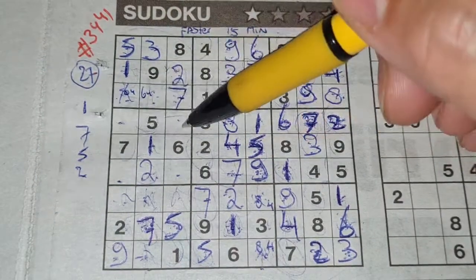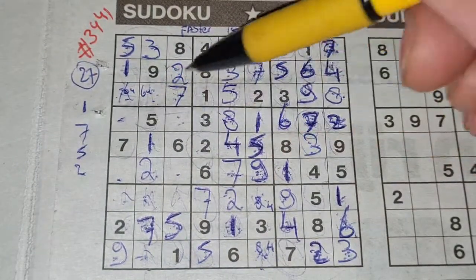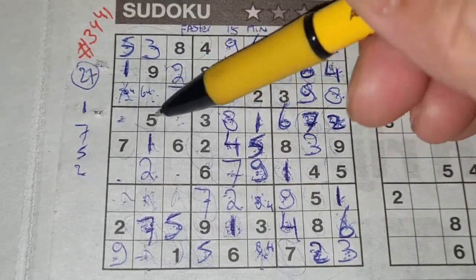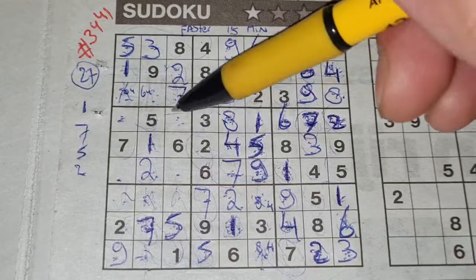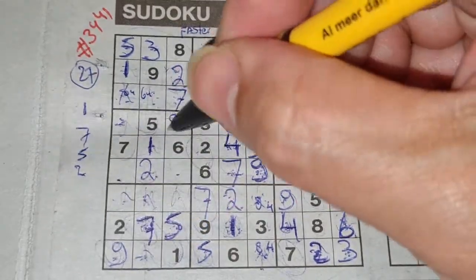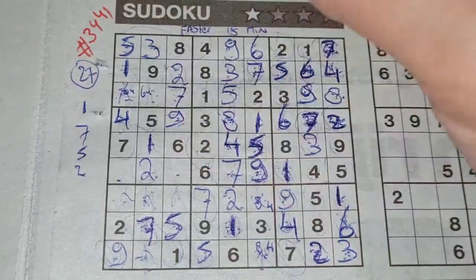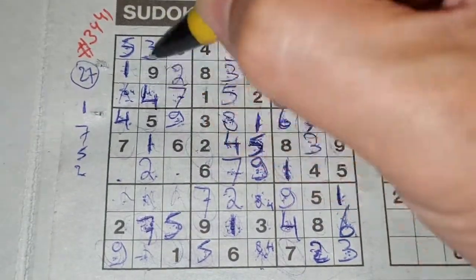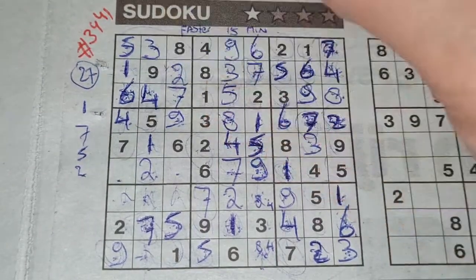How about these 2 numbers in this row? 1, 2, 3. The 4 is missing. 5, 6, 7, 8, and a 9 is missing. 4 and a 9. We have a 9 there. No 9 there. 9 should be here, and a 4 goes there. Now we have a 4 there. So this box can't be 4 anymore. That box should be a 4. And this box should be a 6.